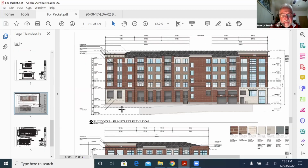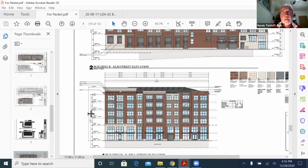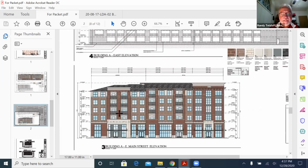And I think that the Mill and Main corner, the southeast corner of that building A, is very prominent. And I don't see it. Maybe that's my eyes, but I don't see it. I see it much more on building B.